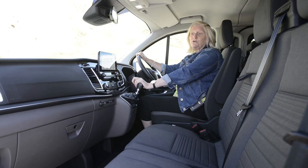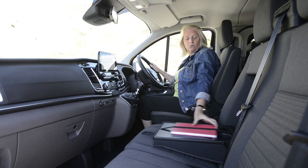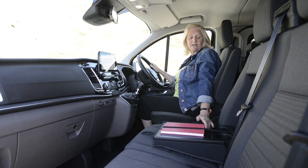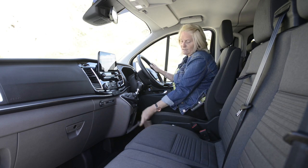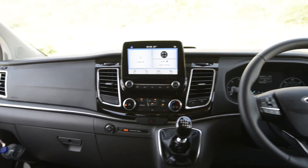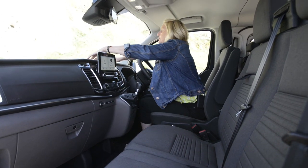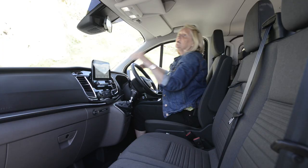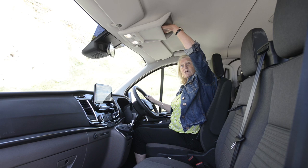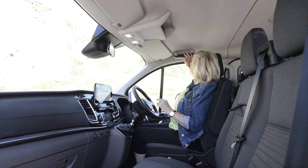It also benefits from loads of other storage. It has no fewer than 5 cup holders, one either side, 2 in this little sneaky pull down, which also has a pen storage and paper storage, and another little one here. So you have a nice big deep glove box. You have 2 large cubby holes here. You have a nice storage up here with a coin tray in it. Got a sunglasses case here.